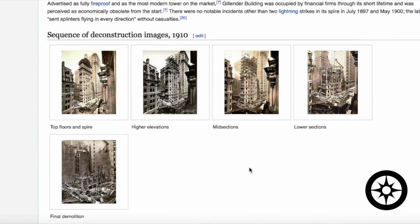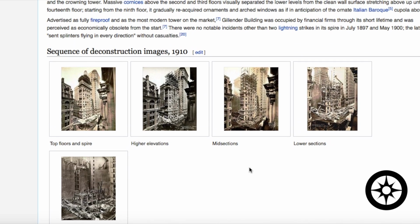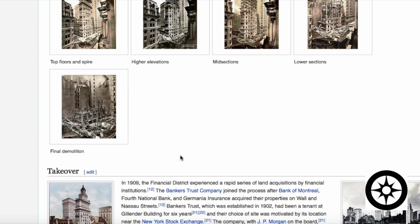Now, 1897. Let's just forget about this story. The building is completed in 1897, and here are photos of the sequence of deconstruction images in 1910. So we're to believe that this building existed for 12 or 13 years, that this was not here before.